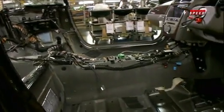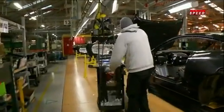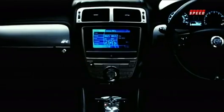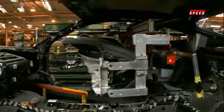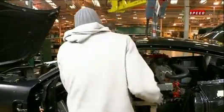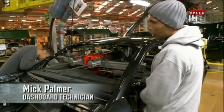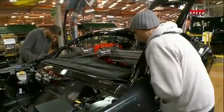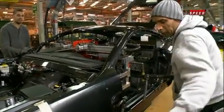XK dashboards are custom built off-site and brought in just in time to meet their car at this stage of production. A high-def virtual instrument panel and touchscreen satellite navigation are standard features. The technician guides the steering column quickly and carefully to a hole within the lower dash. Basically, his side has to go in first. Secure his side first. He'll give me the signal. I'll then secure my side. 3 bolts each side.